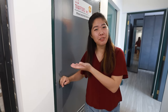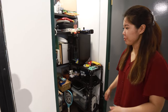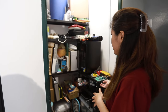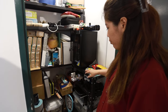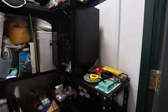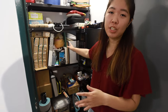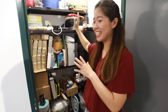Okay, so this is our storeroom. Our storeroom is made out of many parts, but for one, we got the storage racks from Taobao because it's quite expensive in Singapore. Over here on this smaller rack, we use it for all our camera, video, whatever equipment, the more tech stuff. Then we have our not so used items at the bottom, and these two are all our frequently used items.